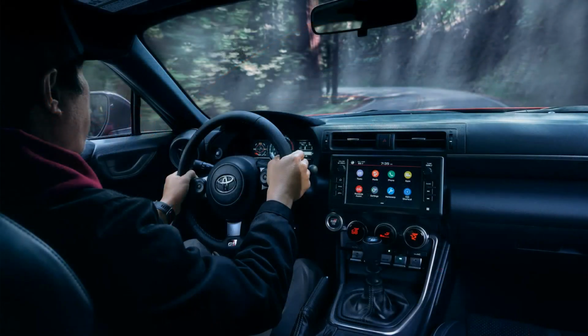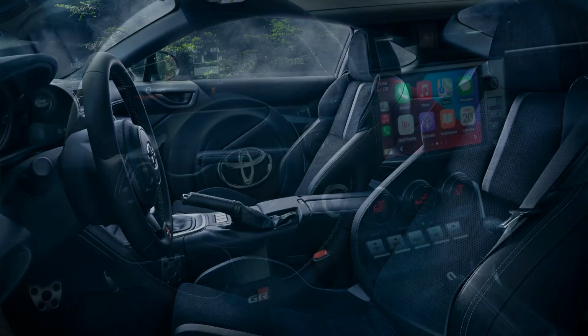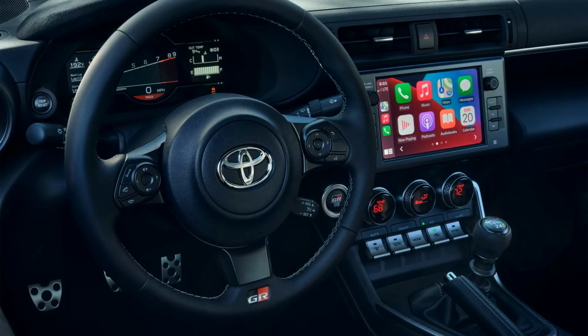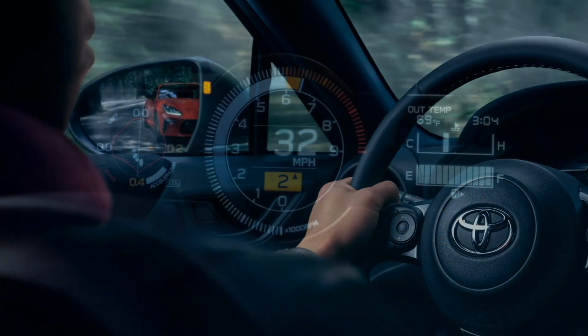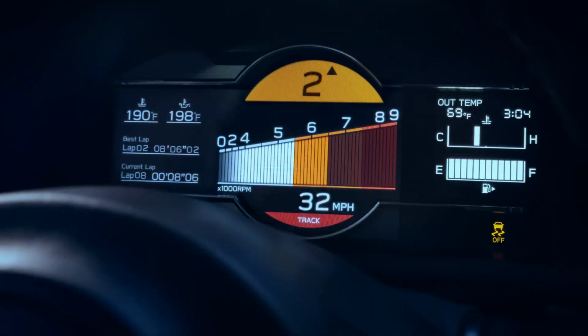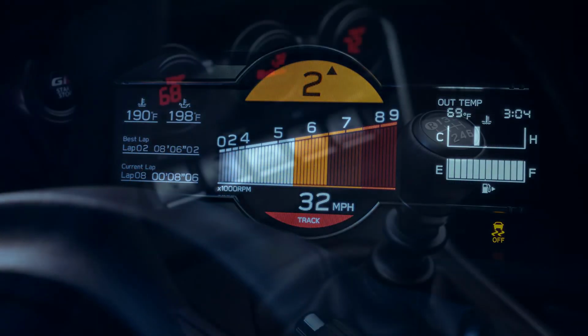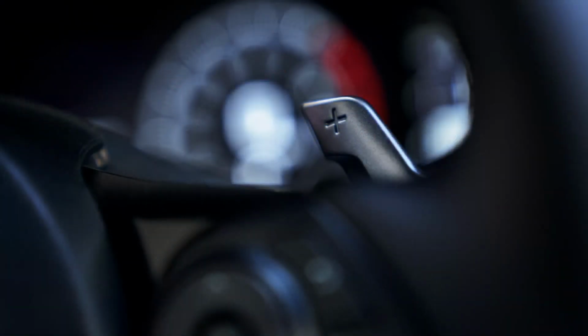The marginal increase from the base price for the 2023 Toyota GR86 Premium is well worth it. Standard equipment on the Premium includes heated seats, stylish 18-inch wheels with summer performance tires, adaptive LED headlights, and a better 8-speaker audio system. The 6-speed manual transmission is an obvious choice here too.